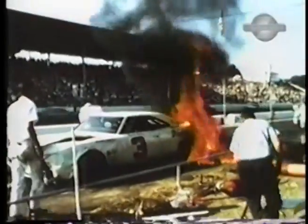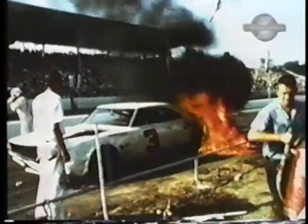A NASCAR official stands by checking on every pit stop. They tolerate only a slight spillage of fuel. This is the reason. Carelessness in the refueling of Baker's car puts Buddy and the Dodge out of the race.